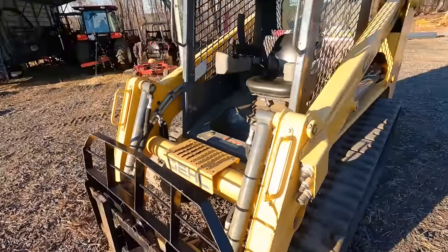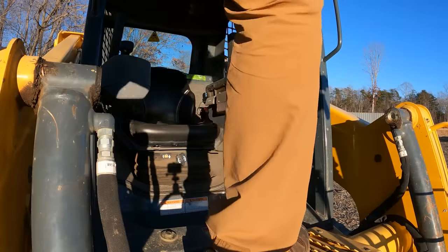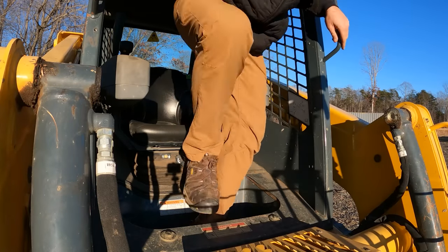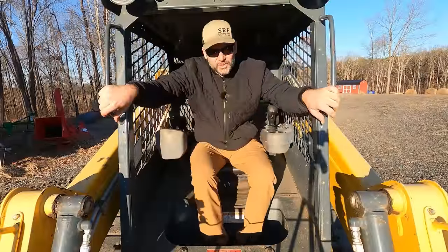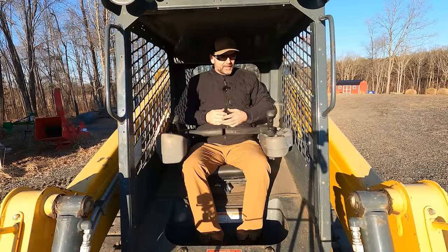Cool. Let's go get in the operator station. We'll turn the key on and listen to it run. All right, guys, we'll climb over in this machine. You want to make sure that the machine suits you. The comfortability of the machine suits you. Is it too tight in the cab for you?